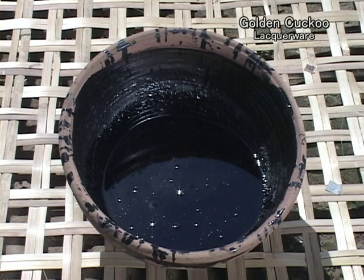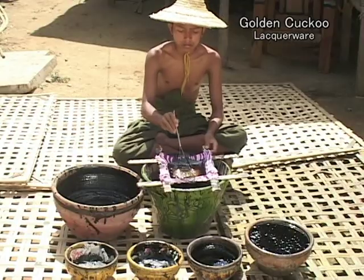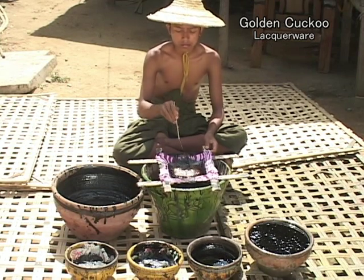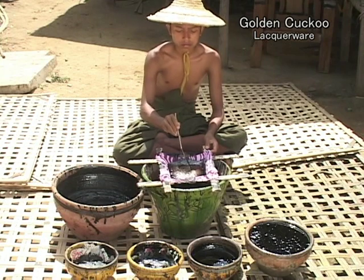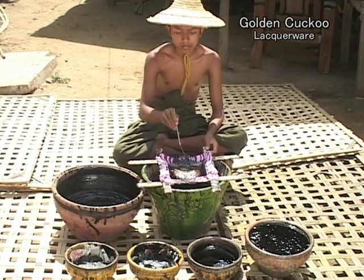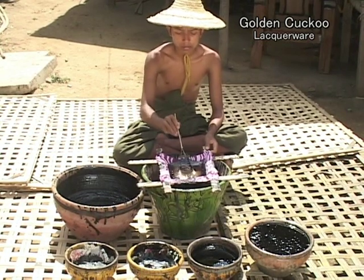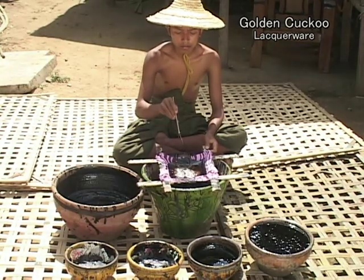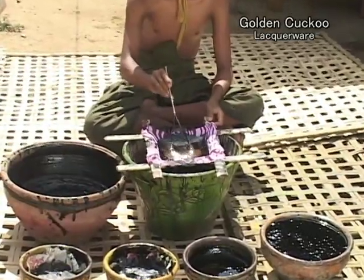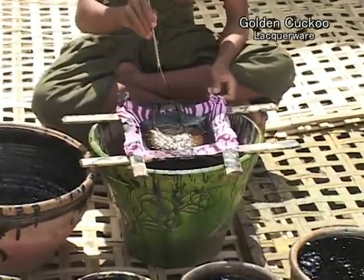This is lacquer liquid, which we get from the lacquer tree. That is called Melanorrhoea usitata in its botanical name. Originally, the lacquer liquid comes out from the tree as a brown color. But when the sap meets the oxygen, its color changes to black. Right now, we have to melt the lacquer liquid under the sunshine and filter it to be clean.